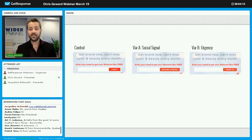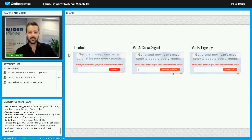So this was a simple test where we wanted to test two different buttons. And normally, we don't spend a lot of time testing buttons, but this was an interesting hypothesis that we could aim at different value proposition approaches with different buttons that hit different aspects. So this one says become a maven, which tied into the brand and had a sense of inclusion. It was a social signal that you could join a tribe that you could relate to. The other one is a sense of urgency. It says, I want in.